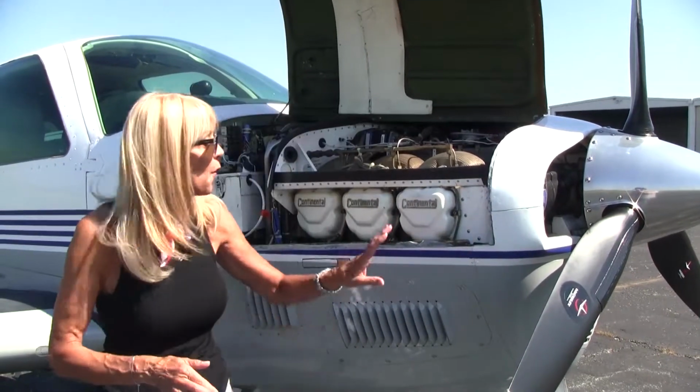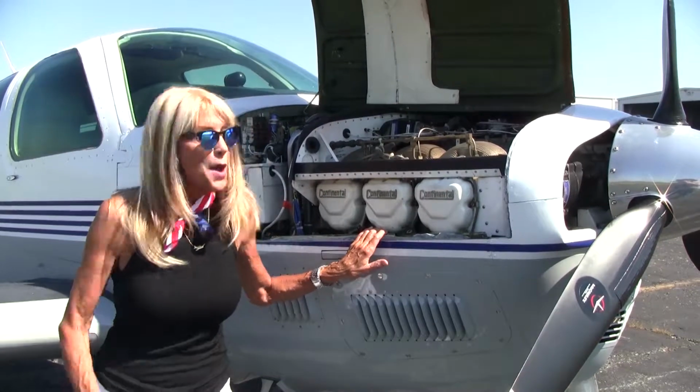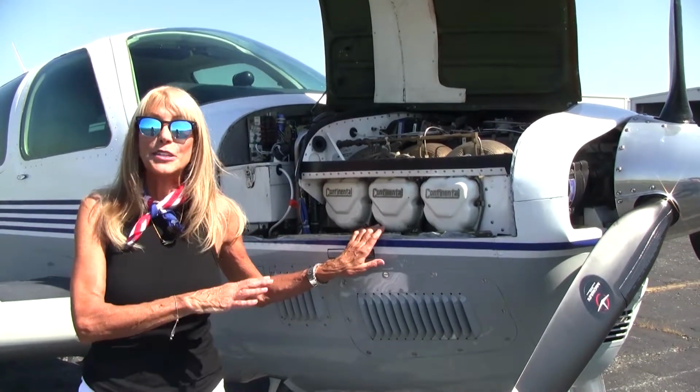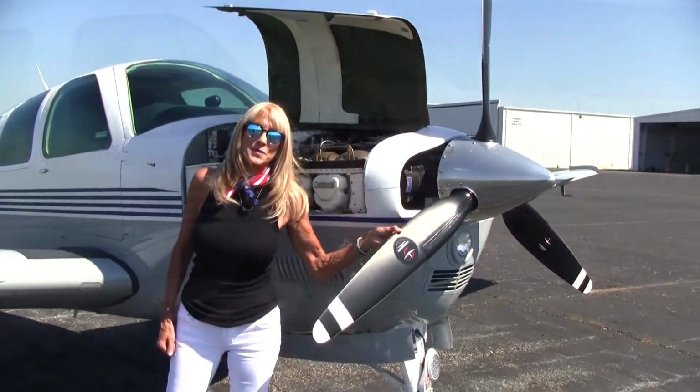So let's check out your engine. This is a Teledyne Continental TSIO-520 300 horsepower turbocharged engine. About 608 hours on the engine since overhaul. And check this out, a 3-blade hot prop.